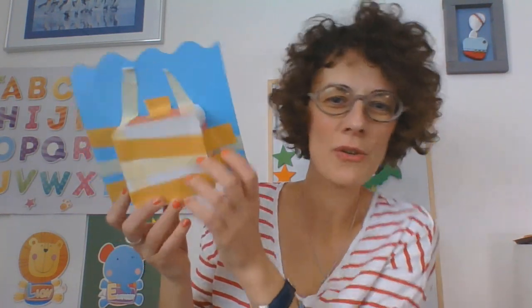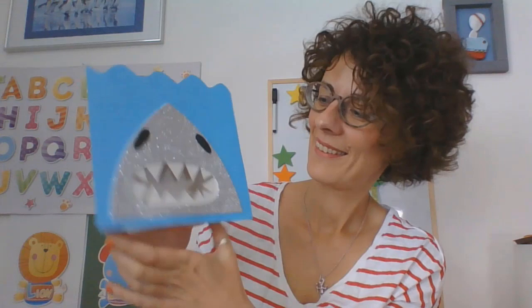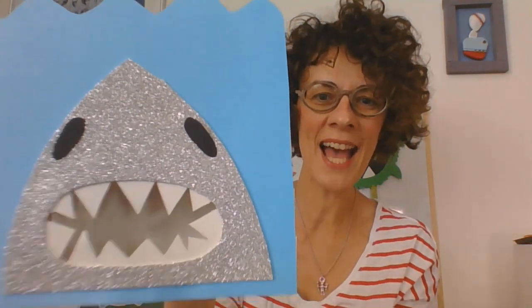This is cardboard, some glittery foam attached to a plastic container. Whatever, you can find these, I'm sure, when you finish eating something, this was, I think, cheese inside. You just attach it, make a hole here, and ta-da! You have a sharky mouth.